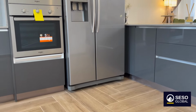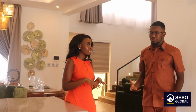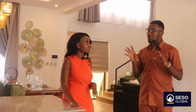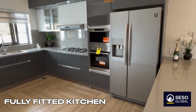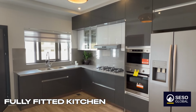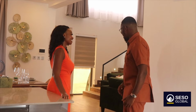I just wanted to know, are the fridge and the microwave and oven all included? Yes. When you get the furnished option, you have all that included. Actually, when you buy it without the furnished option, you have this still included. Wow, look at that. You guys are so generous. It's a fully fitted kitchen. Okay, so we could also move to the other spaces.